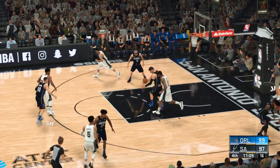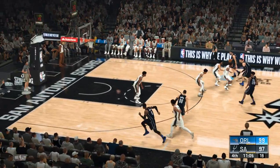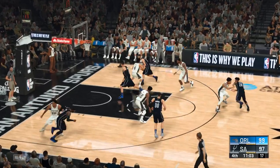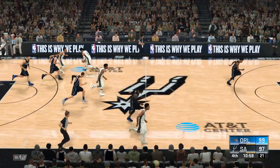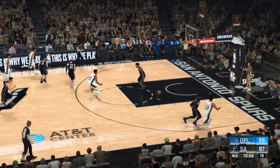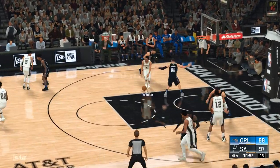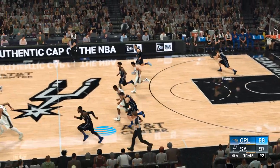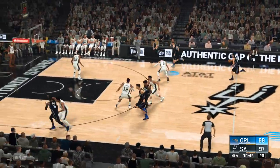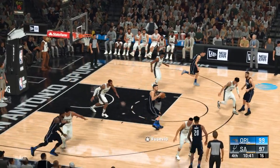Murray finds Gay. It's stolen by Vucevic. Fournier against White. Fournier's shot is off. And oh, here we go. Gay's got it, the fast break chance. Over in the corner, White. Shoots over Fournier. Fournier pulls it down. Orlando leading. At the elbow, Vucevic.